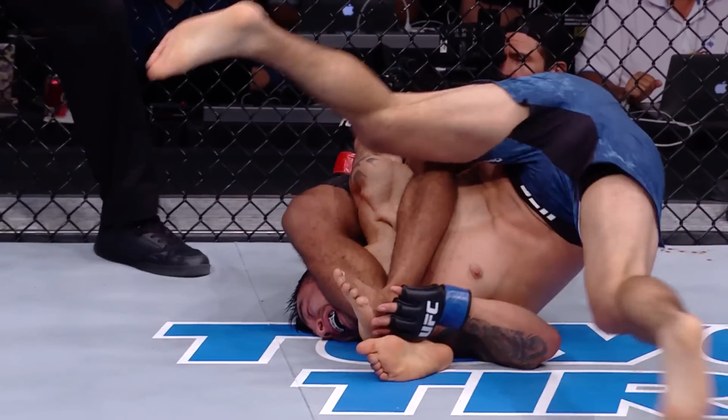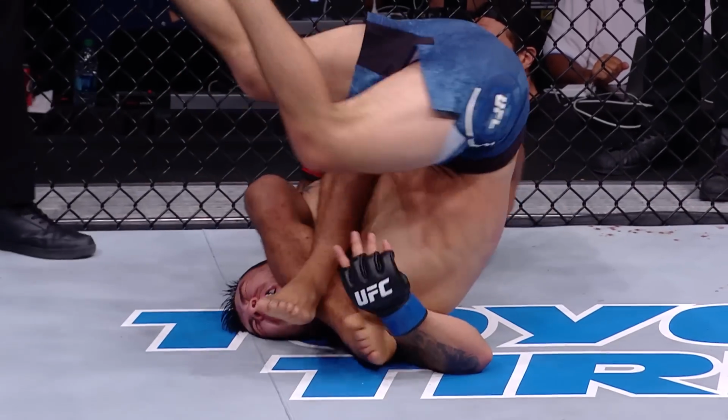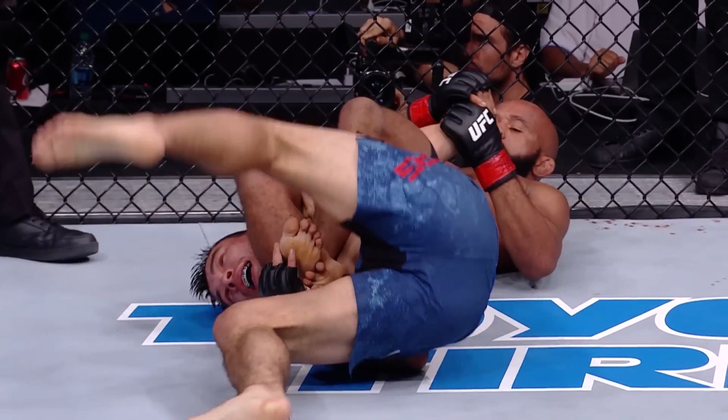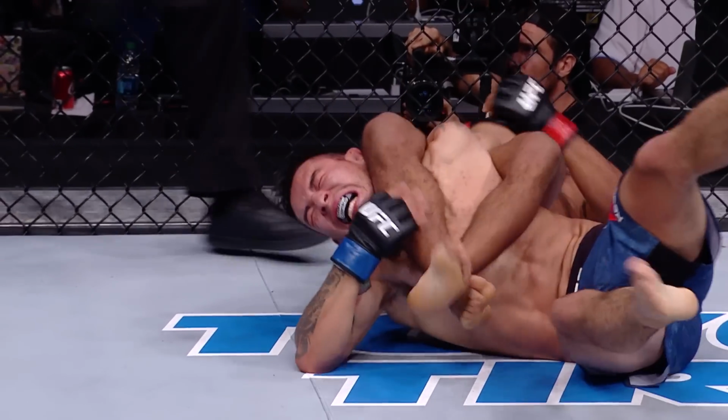All right, well, we're going to take one more look at it, DC, in real time, and you can see just how quickly DJ made the proper transitions to eventually force the tap. I may get to do this to John Anik. That's right.